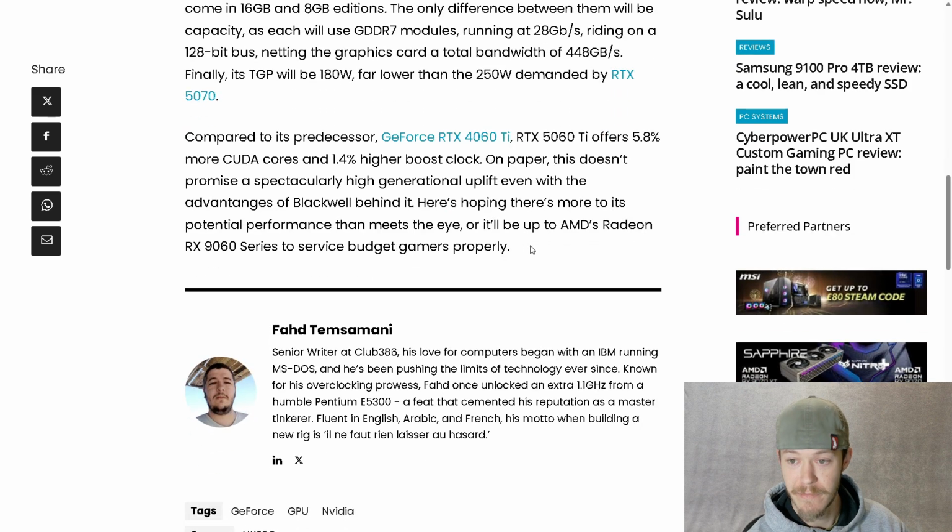Compared to its predecessor, the GeForce RTX 4060 Ti, the RTX 5060 Ti offers 5.8% more CUDA cores and 1.8% higher boost clock. That is a bit of a game changer in my opinion. It does give quite a bit more CUDA cores, but as it doesn't have all 16 gigabytes or more VRAM, that is a little bit of a bummer in my opinion. On paper, this doesn't promise a particularly high generational uplift, even with the advantages of Blackwell behind it. Here's hoping there's more to its potential performance than meets the eye, or it'll be up to AMD Radeon's RX 9060 series to service budget gamers properly.